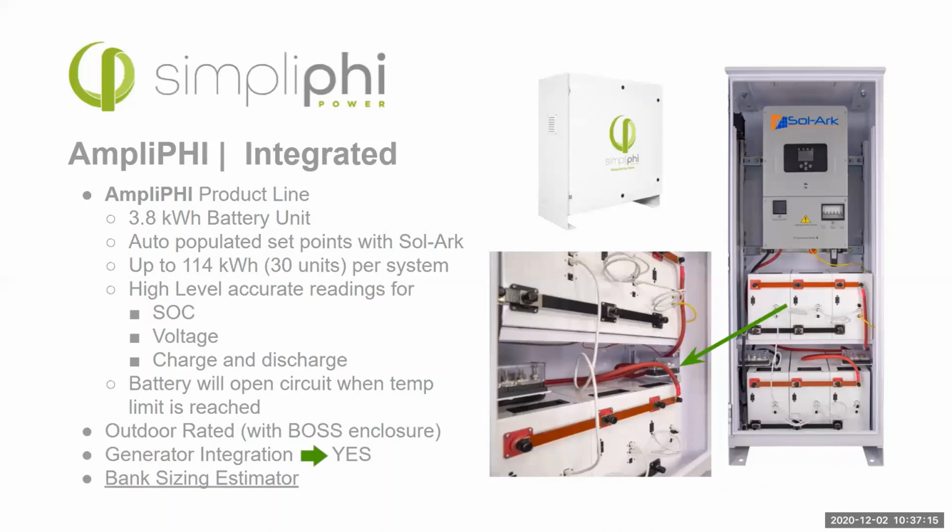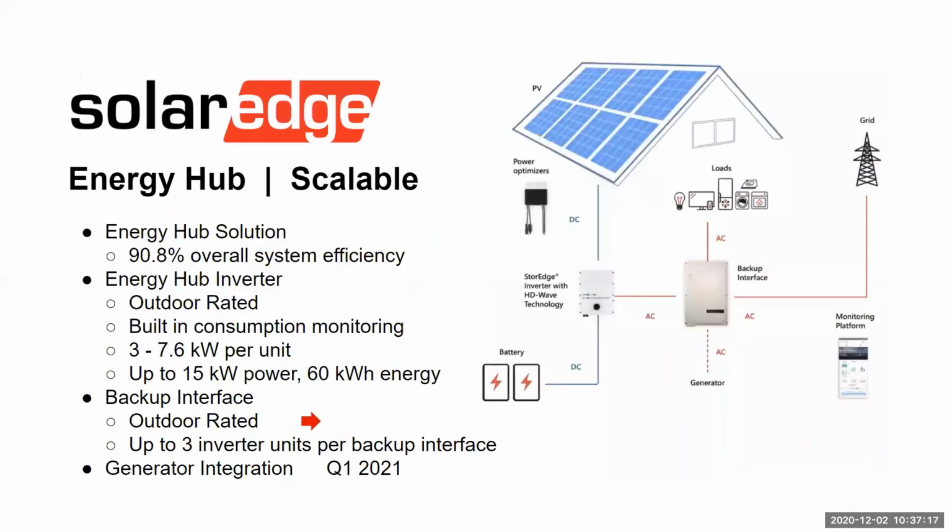All right, solar. So this is going to be our last discussion for stuff you can buy now, and then we're going to talk about the new Generac options. So SolarEdge and the Energy Hub. We're kind of calling the SolarEdge storage solution the Energy Hub solution. And I really like this schematic that they're including, so we can kind of go equipment by equipment.